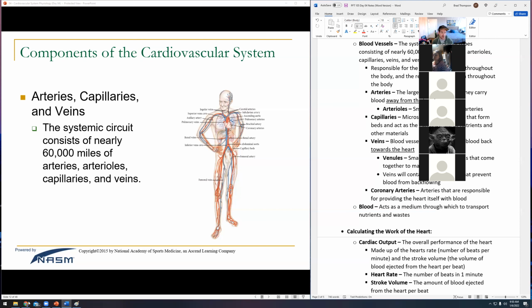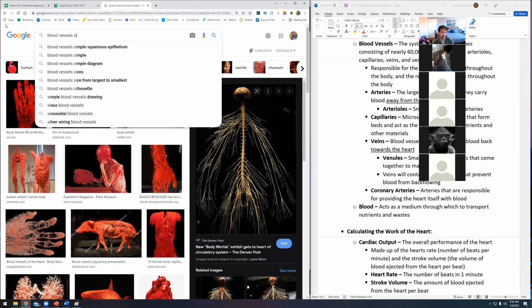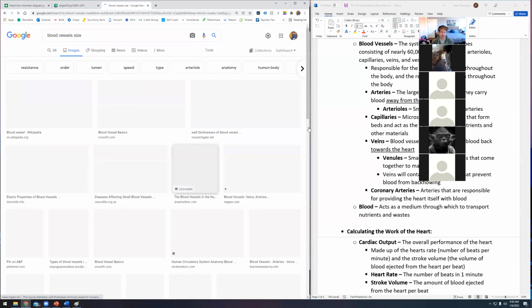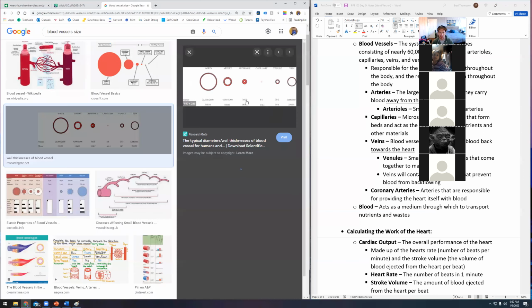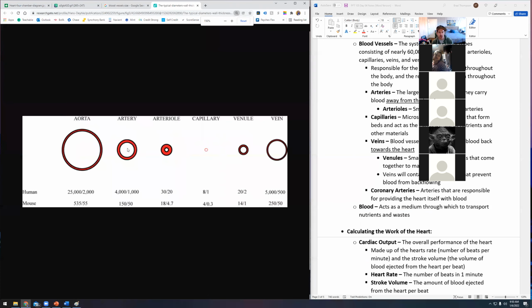So when we look at the difference between the size of our blood vessels here, you can see, look at how much thicker arteries are, right? And then look at this thing. That's your aorta. That's the first artery coming out of your heart. This little loop kind of drops up in behind the heart.